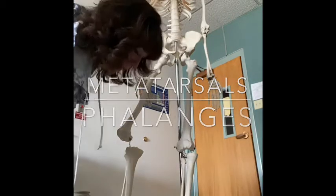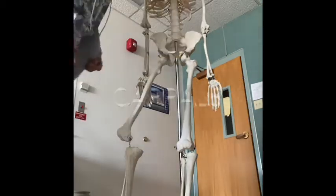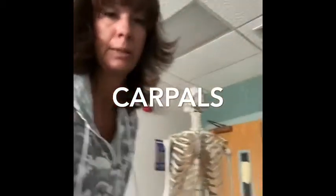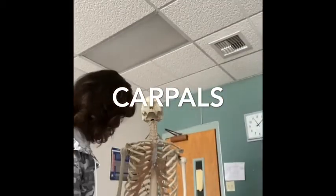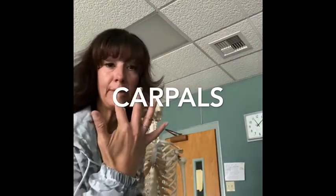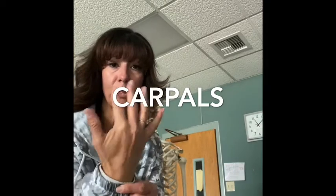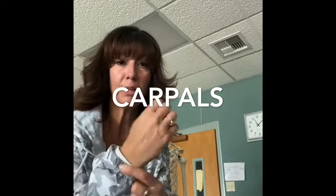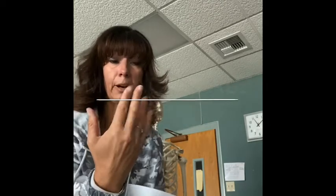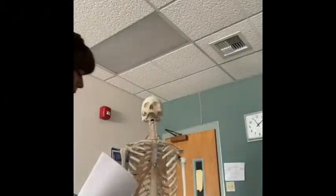Now, moving up the body, we're going to come up to our hands. I'm going to go ahead and move this back up again. Now we're going to talk about our hands, okay? If you hold them out like this, the carpal is going to be your wrist area. Some of you have heard of people that get carpal tunnel, okay? That's the bones right here in the wrist area. Then we have the hand, and our fingers are phalanges as well.